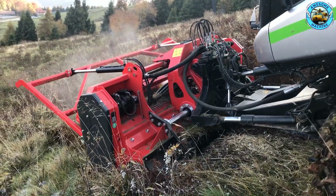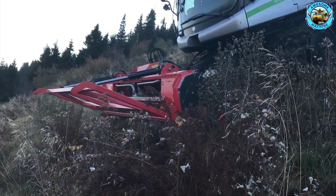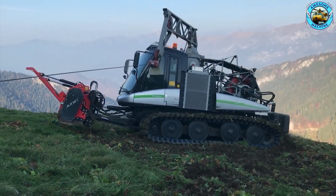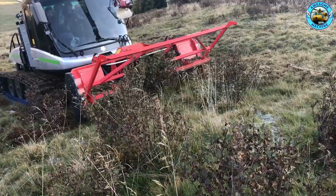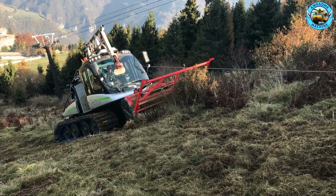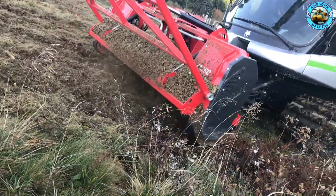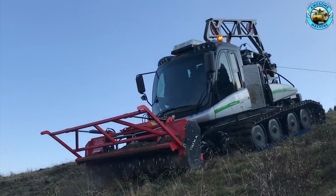The M450 mulcher transforms dense vegetation into manageable mulch with ease. This robust machine features a 450 horsepower engine and weighs approximately 12 tons. Equipped with a heavy-duty cutting rotor and advanced hydraulic system, it efficiently handles tough forestry tasks. With a working width of 2.5 meters and variable speed control, it ensures precise and powerful performance in diverse terrains.